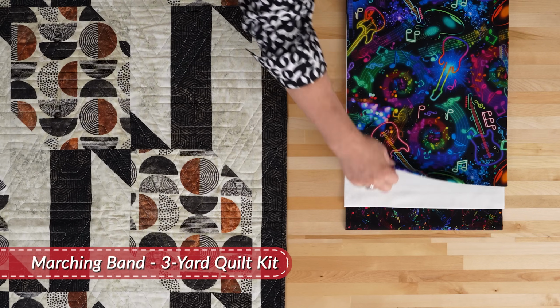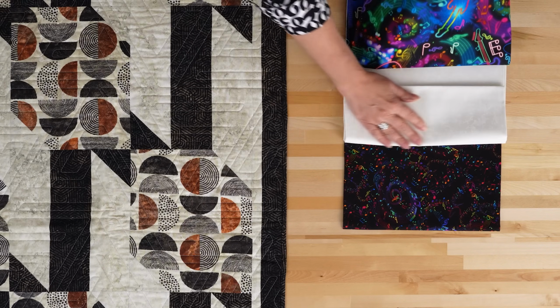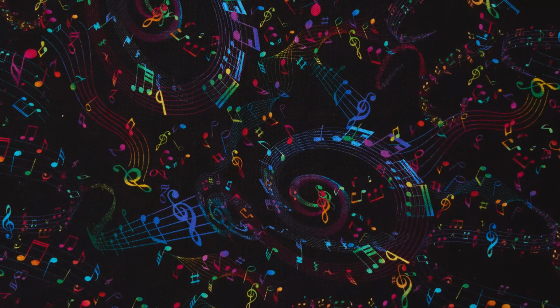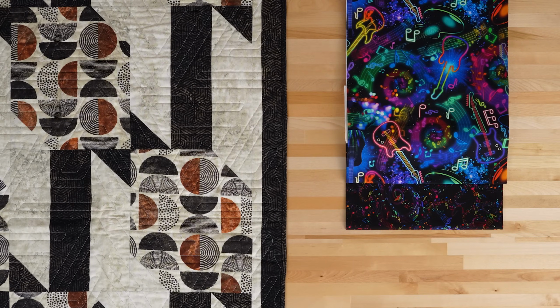All right, for our #2, we've chosen the same tone on tone with the music notes on it. It goes in our background. And then we've picked up our same #3, which is a really small scale music note with all those swirls and everything on it. And that is going to go where you see the black here.